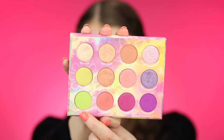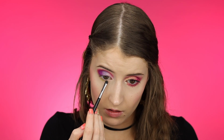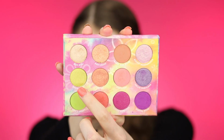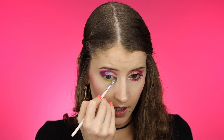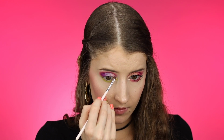Now I'm going to take the shade called Don't Freak, and I'm going to blend this all along my lower lash line. And I'm going to pick up the shade called Dear Diary, and I'm going to pop this right here in the inner corner. So here is eye number 2 complete. I'm so happy with how both eyes turned out.